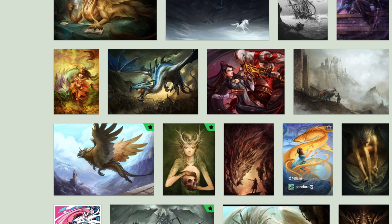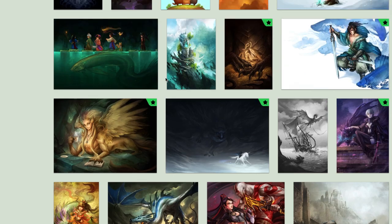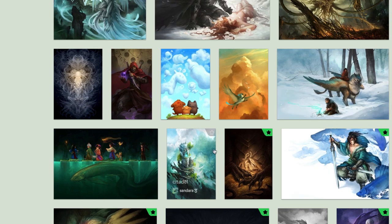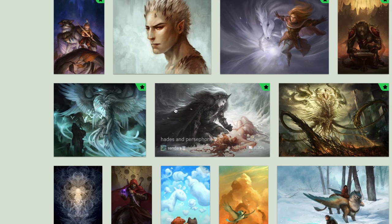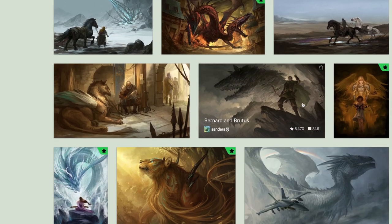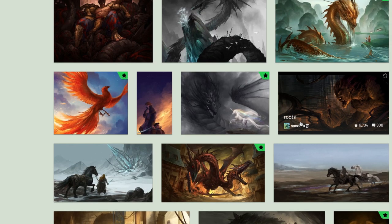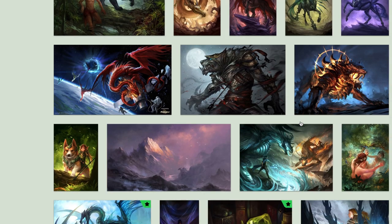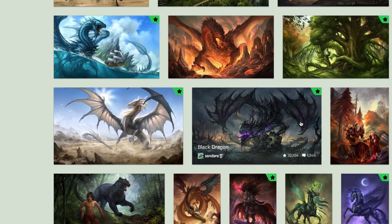So she has different subjects, mostly fantasy, which is what I love. She has everything from people to backgrounds to cartoons to cutie things, beautiful compositions of imagined creatures and things she makes, modern and fantasy. It's insane, like insane. I have no words to describe how beautiful her work is.